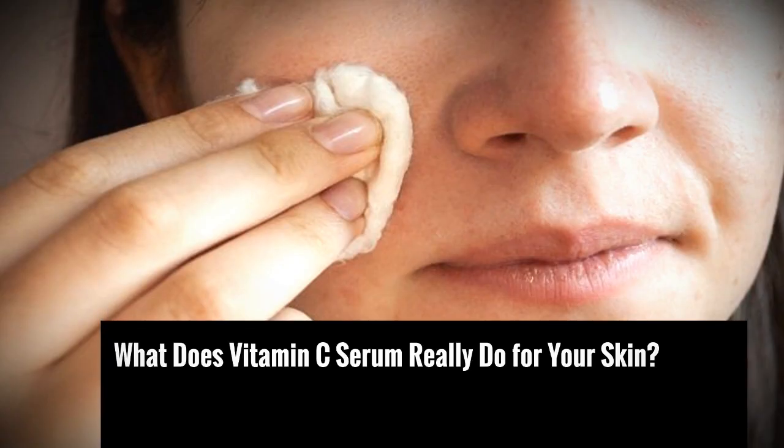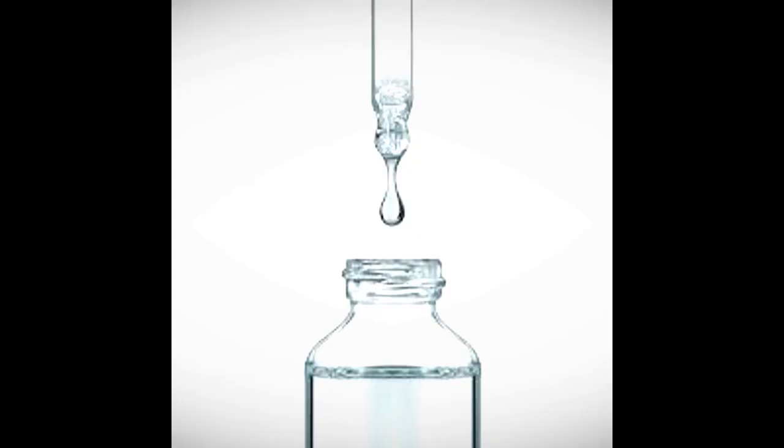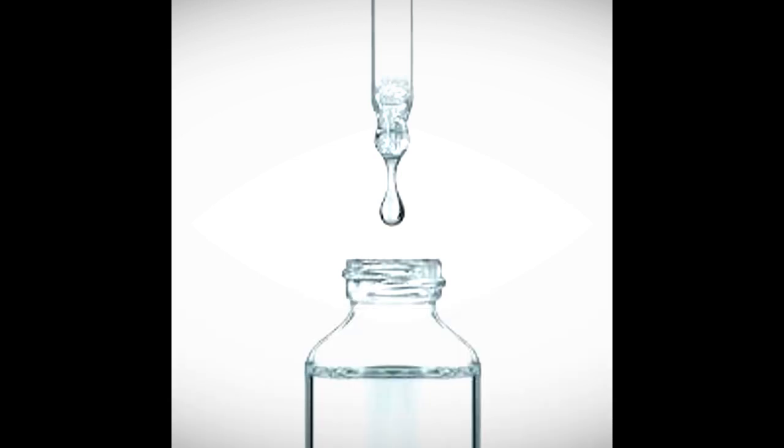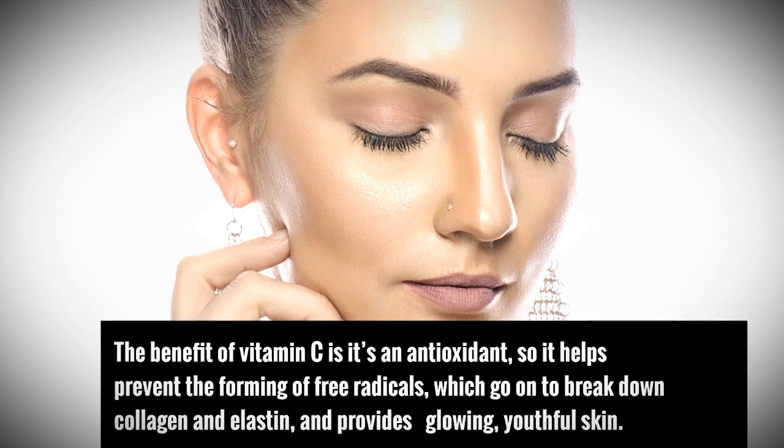What does vitamin C serum really do for your skin? A vitamin C serum is a skincare product packed with vitamin C. It has the consistency of a liquid or gel, and is applied topically to the skin. The benefit of vitamin C is it's an antioxidant, so it helps prevent the forming of free radicals, which go on to break down collagen and elastin, and provides glowing, youthful skin.